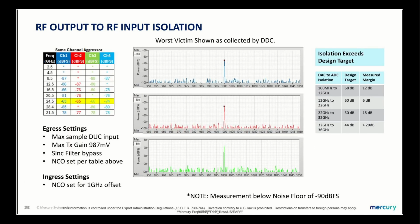Next, we have the RF output to RF input isolation. So in this case, I'm driving the DAC and then measuring the corresponding A to D channel. So same channel aggression to victim. And in that case, you only have one line for each, because channel 1 is where the DAC is aggressing its own A to D, and 2 is where channel 2's DAC is driving its A to D, and so forth. And what you can see is a similar kind of drop here in the 24 gigahertz zone, 24 and a half in this case, where the isolation is 65 dB, 65 dB, 66, and 74 dB.